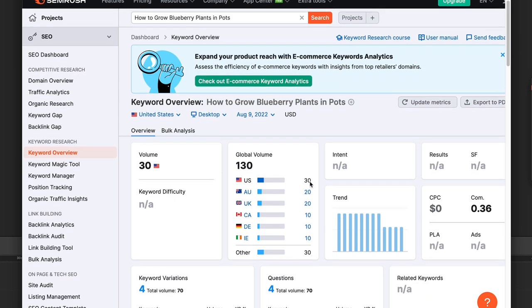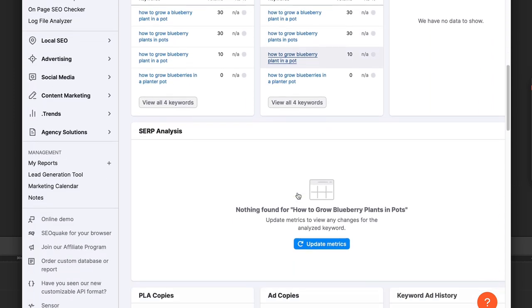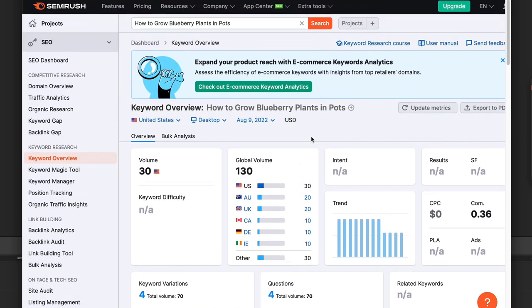So it's going to tell us roughly how much traffic and the difficulty is. Okay. Now, interestingly, it gives us a global volume of 130, 30 for the US, 20 for Australia, 20 for UK, and then 10 for Canada. Doesn't look particularly difficult. There's not a great deal of traffic for this keyword. However, it's incredibly targeted. So that's a good thing.